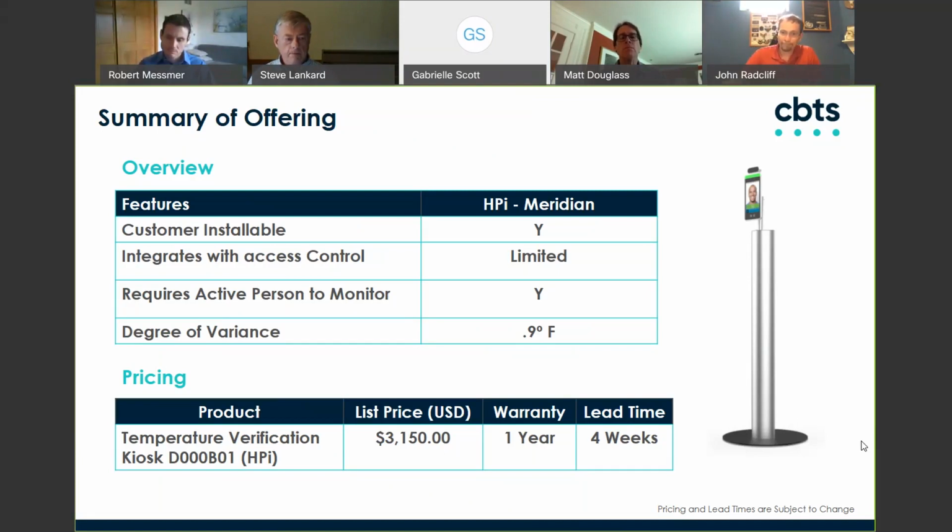Are there similar devices sold in the big box stores? I have not seen these out of the big box stores.